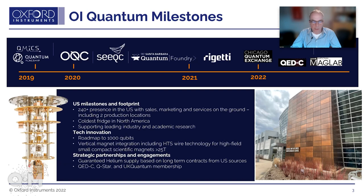Not only do QEDC, we're a member of QSTAR, but we're also a founding member of UK Quantum. And we're looking at also supporting and expanding into Australia and supporting that market as AUKUS starts to develop and expand. Like I said before, on the magnet side, we're quite a strong partnership with the Highfield Lab in Florida, as you see on the right. This just gives you an overview of our timeline of how we support and enable quantum, particularly in the US.